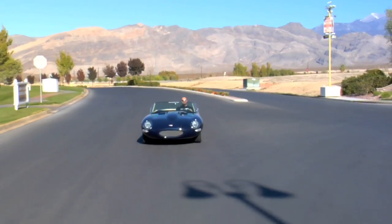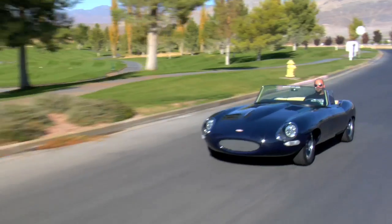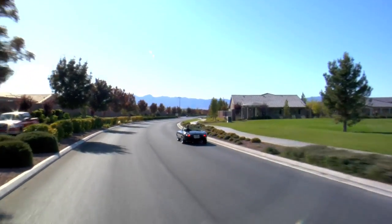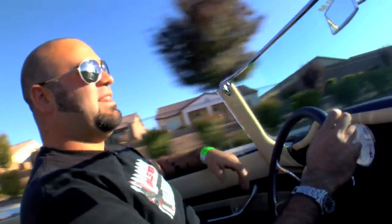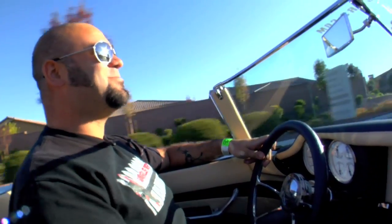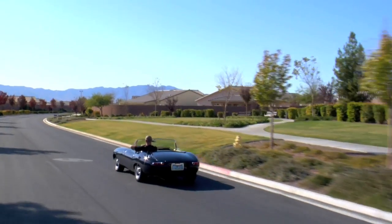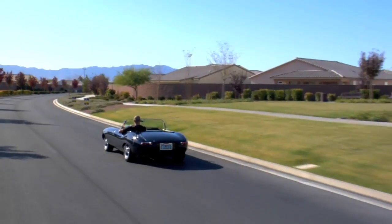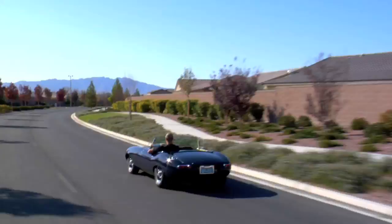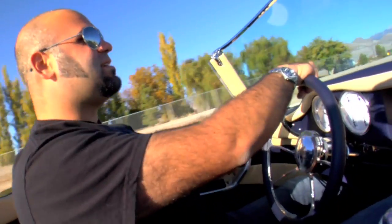0 to 60 and exactly who cares? It absolutely doesn't matter how fast it goes, because when you hit the gas, you went from not fast enough to fast enough right there. That's really the only thing that matters with a car like this, that it can put a smile on your face at absolutely any speed. I love this car.